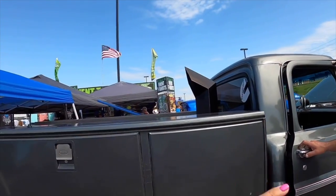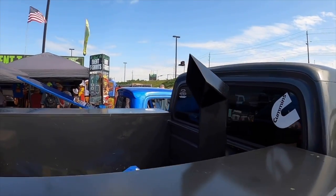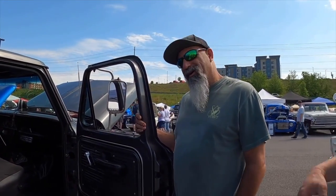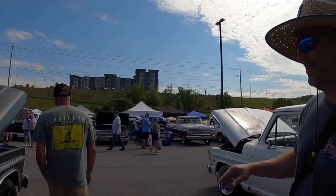Is that the exhaust coming out here in the back? Yes, that's the exhaust. Well, when you've got an exhaust that big with that engine, we're going to have to turn it on. You want to hear it? Sorry, Dylan, you caught my attention here. Got to hear it.